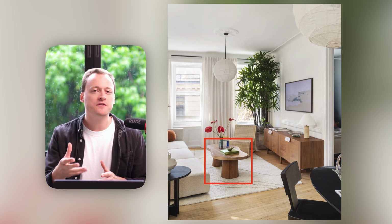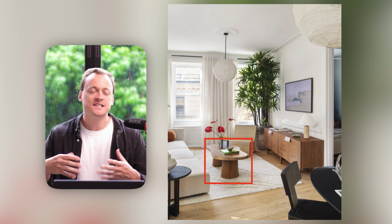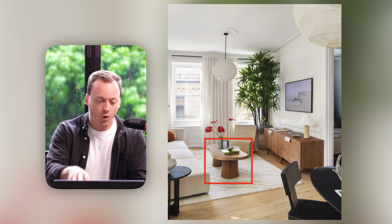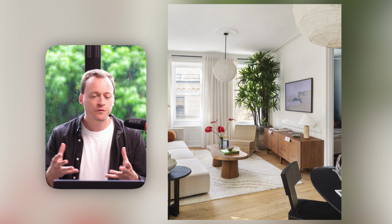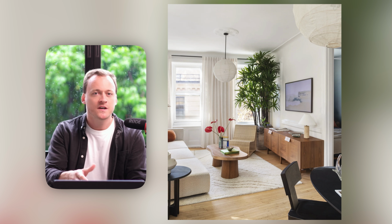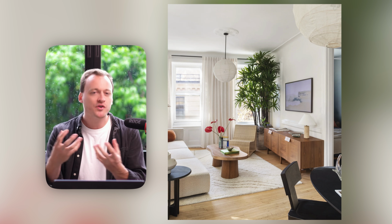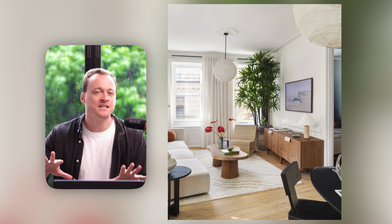This rounded coffee table keeps the footpaths clear while still adding a soft edge that contrasts the clean vertical lines of the walls and the plant here. And this beautiful vase with these bright red flowers just provides a small but still punchy focal point, so it draws your eye inward, not toward any cluttered edges.